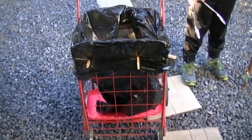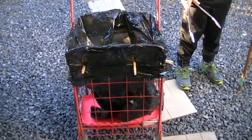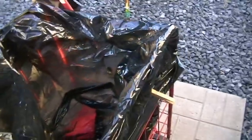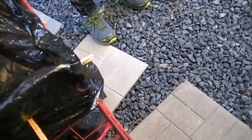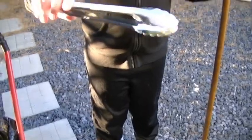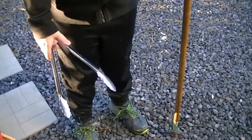Well, what you're staring at is our trusty little shopping cart with a garbage bag held on by clothes pegs. And this is what we use to go on garbage walks. We do garbage walks about every Saturday if we can, depending on the weather and what we're doing. And Phoenix, how do we pick up the garbage? We use these. Yeah, we use little barbecue tongs because they're metal and we can wash them later.